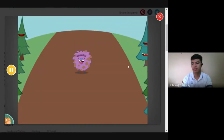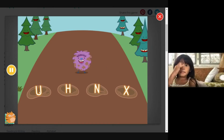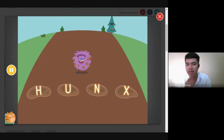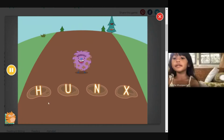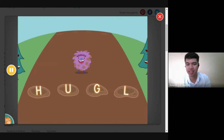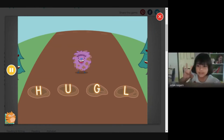Cuz loves mud. Help him get as dirty as possible by clicking on mud piles. Find N. You will say 1, 2, 3, or 4. 1, 2, 3, or 4? 4. 3. N. Find G. 1, 2, 3, or 4? 3. G.